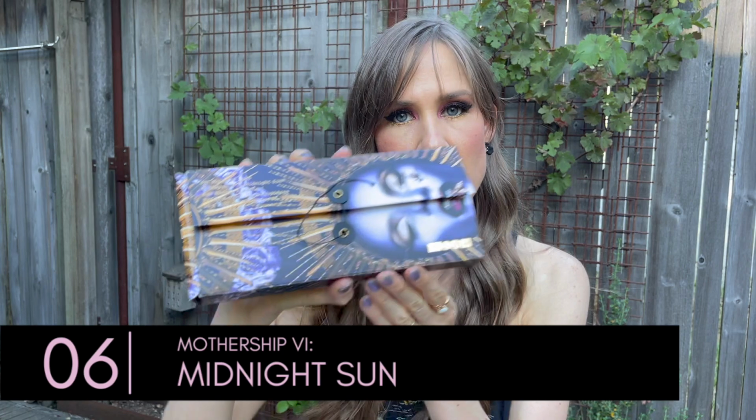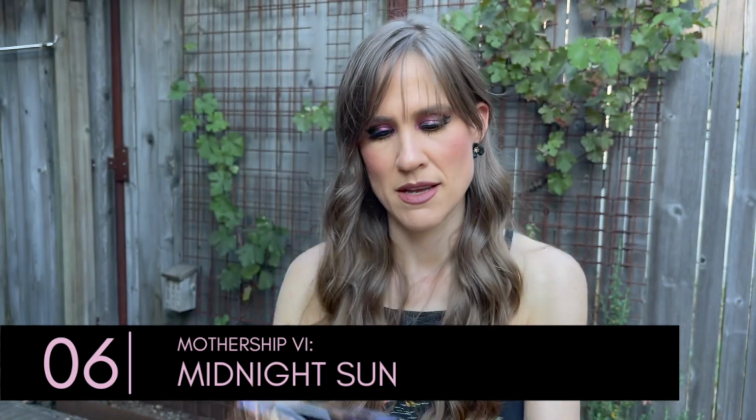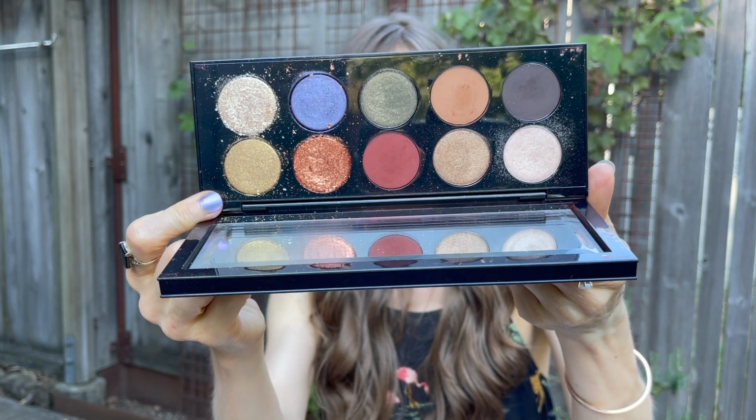In position number 5 is Mothership 6 Midnight Sun. And this one looks like this. I don't know if you saw that glitter, and they're not pressed glitters. I want to make sure that I'm clear about that. They're not pressed glitters. They're just very sparkly shadows. These special shades are a bit flaky, I guess. And like I said, you will have fallout, but they're gorgeous.